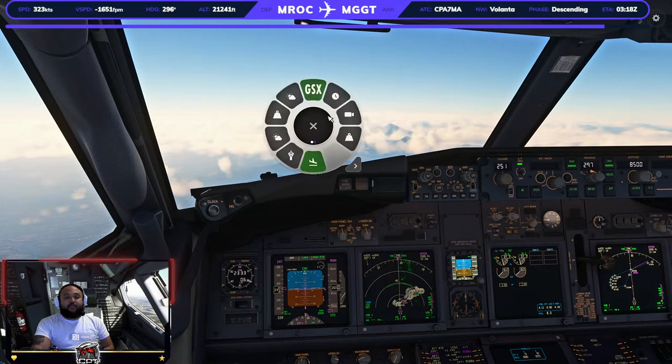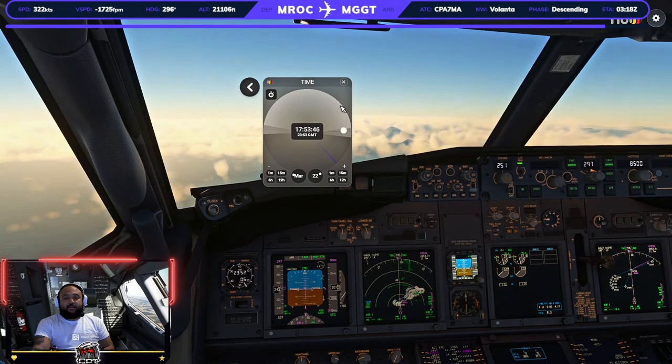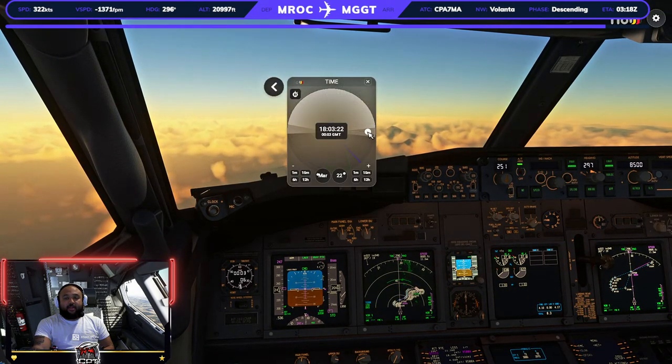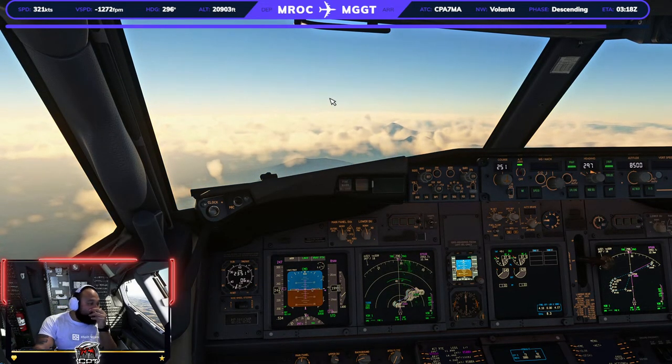About to go fly into Guatemala. And kind of want to make it about, maybe not that far, because it'll be dark. I want to land at about that time. Yeah. There we go.